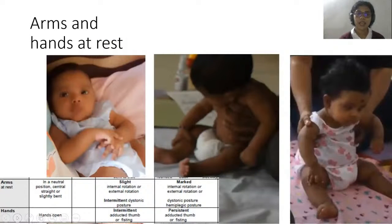Coming to arms and hands at rest, you need to see whether the arms are in neutral position, slightly bent. Is there any internal or external rotation? If there's any dysfunction posture. When it comes to hands, whether there is twisting or adducted thumb. So you can see in the middle picture, in left side, the infant has slight internal rotation and twisting of hand.